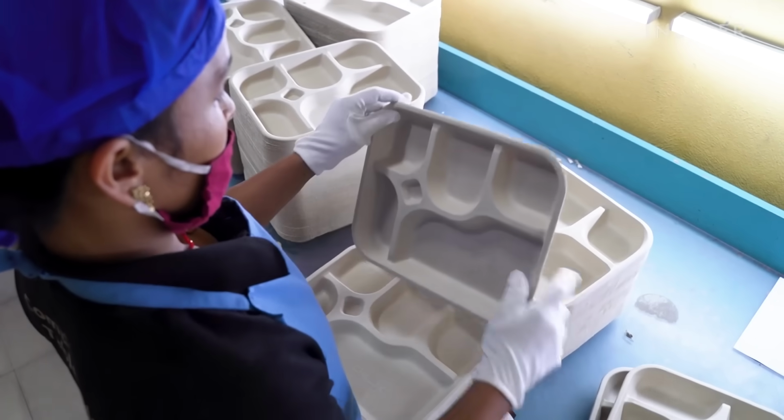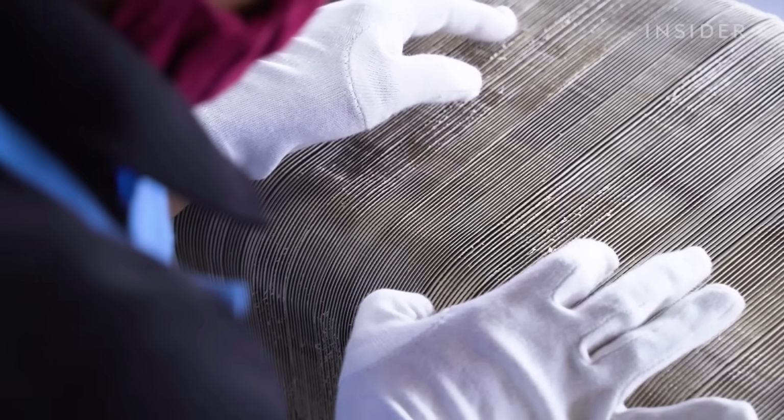Workers like Shilwadi check the finished products for quality before counting and packaging.